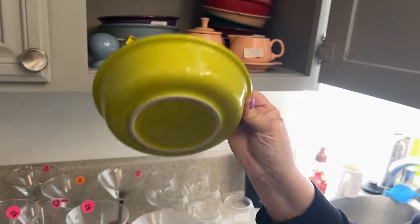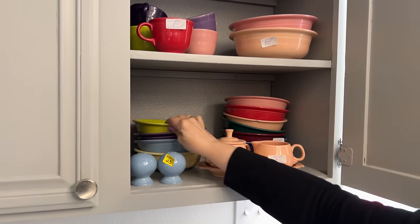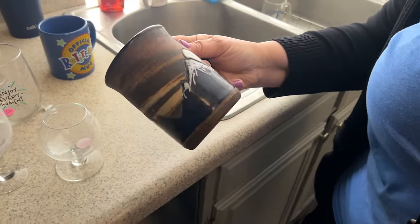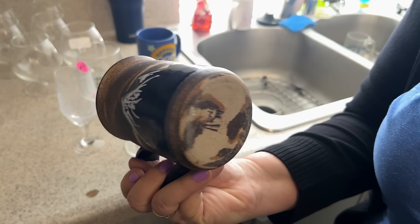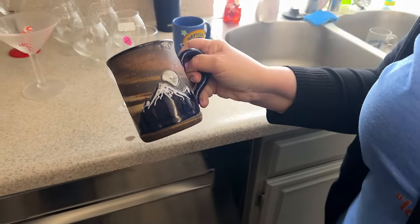This is Fiesta, the real deal Fiesta. Two of the cups up there are damaged, it says. Yes. Look at this mug. This is hand-painted. Look at the mountain with the moon. I love it. It is artist signed. That's really nice. I love that. That'd be a beautiful piece for pickerow.com.